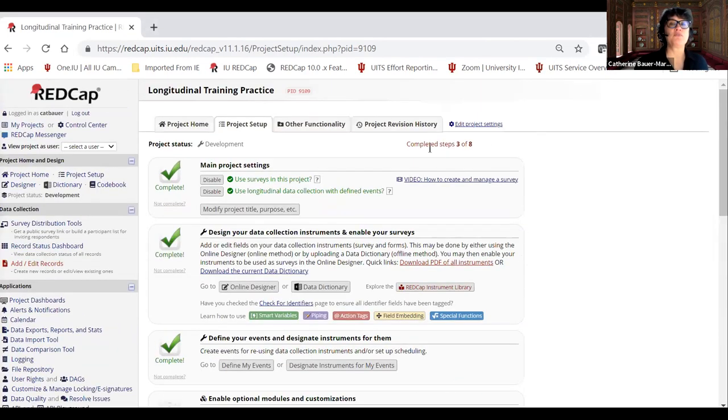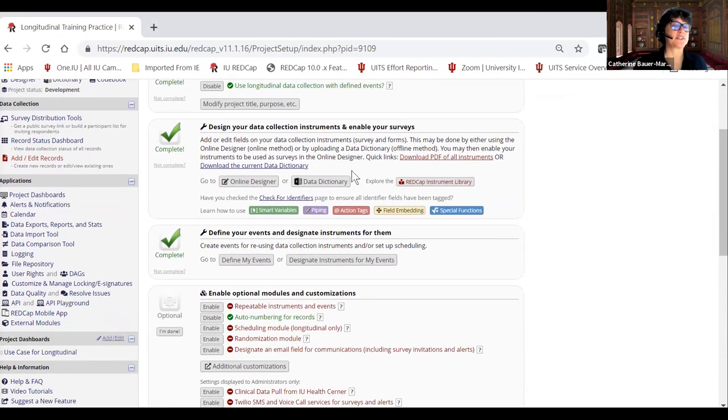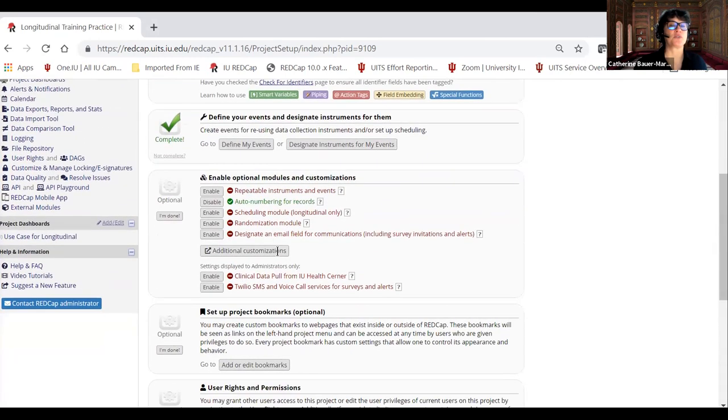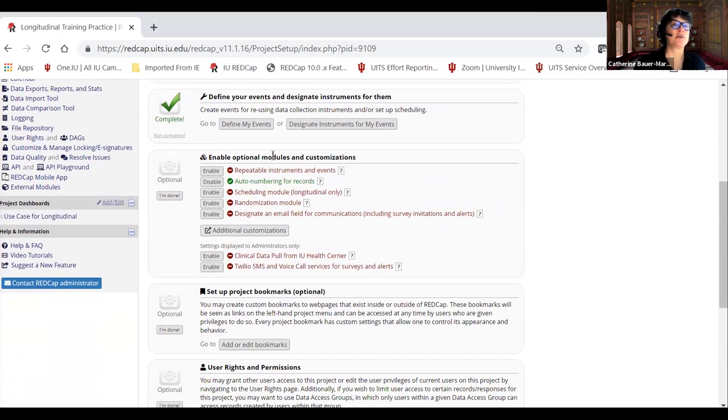So we've moved through three of the eight steps and we're moving all the way through our project. This again is a project that has already been created and we're walking through the steps to do this. So then we come to this enable optional modules and customizations. There's a lot of features here and a lot of them may not make sense to you.